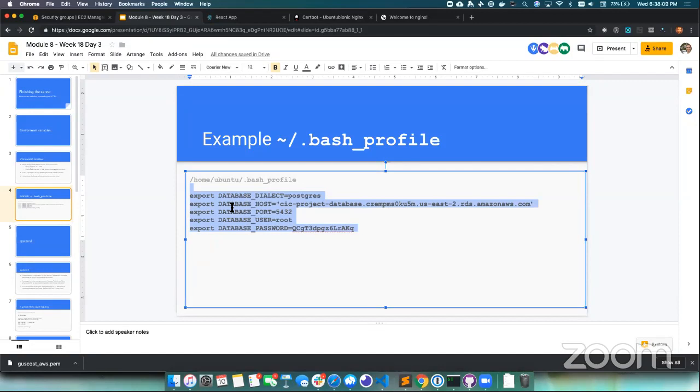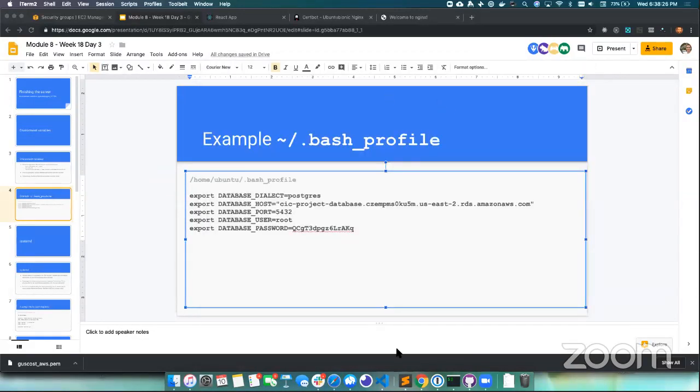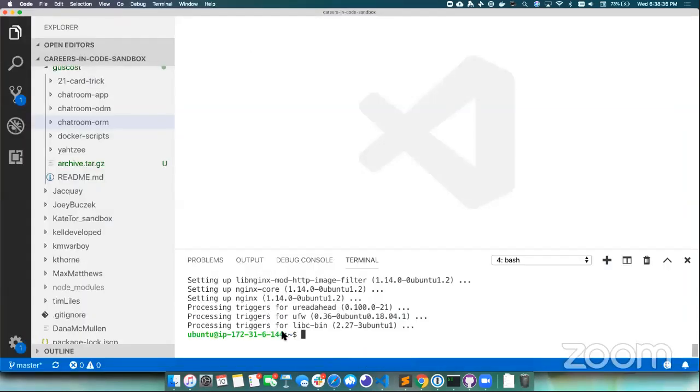This file will be set up just like this. I'm going to copy all of this because this has my setup. And I'm going to get out of this terminal so I don't accidentally use it. I'm going to set this stuff all in a file on the server one time. That's the only time we have to do it. So I'm going to say nano tilde/.bash_profile.